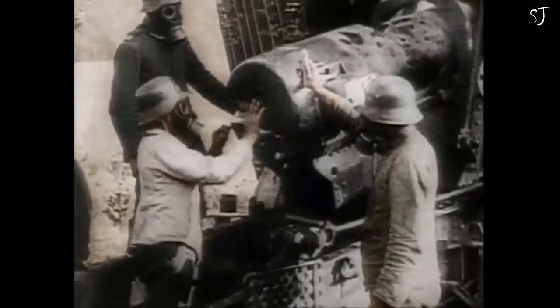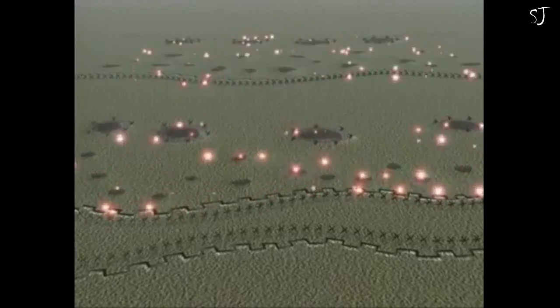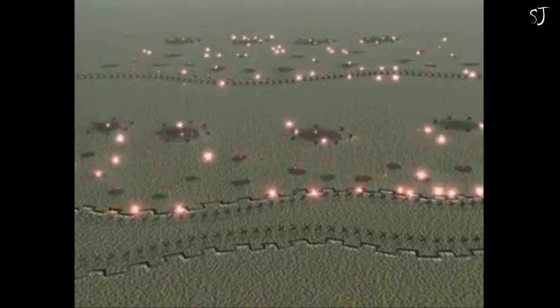At 4 in the morning of the 21st of March 1918, 6,000 German guns opened up on the full depth of the British positions with gas and high explosives. Just over 4 hours later, the first wave of stormtroops leapt out of the trenches and raced forward.